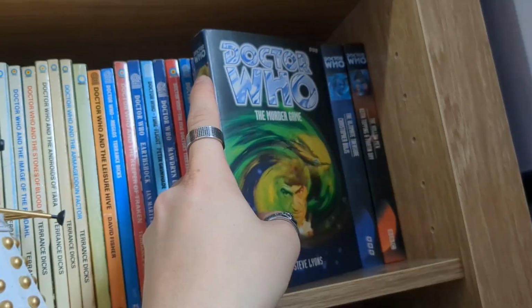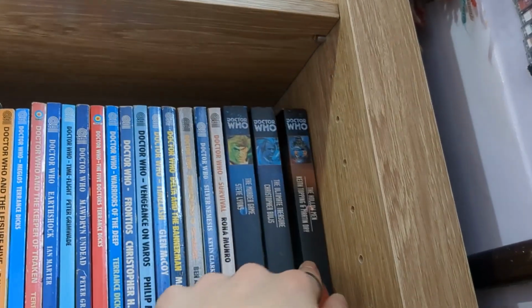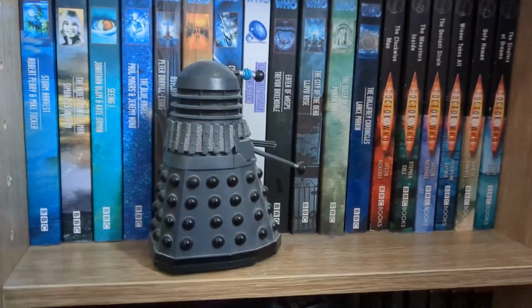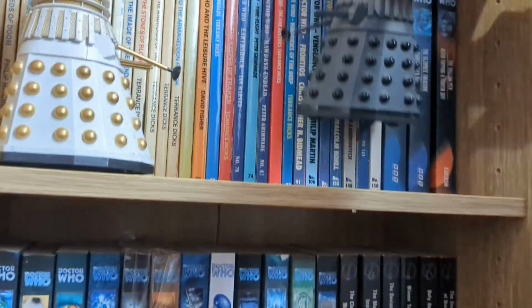So we start with The Murder Game, The Ultimate Treasure, and The Hollow Men. Now we move on to the next shelf down here, guarded by, would you look at that, a Genesis Dalek. How polite of him to guard my books like that.